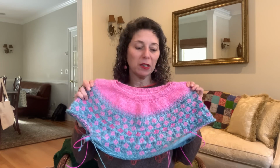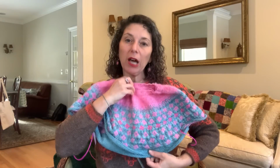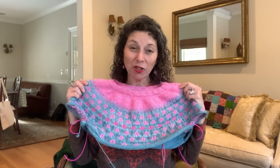What's left of this sweater is just straight stockinette on the body here. And it's gonna be all of this blue. I'm thinking maybe I will do this seed stitch. I have still to decide if it'll be long sleeves. I have the yardage for long sleeves. My intention was long sleeves.